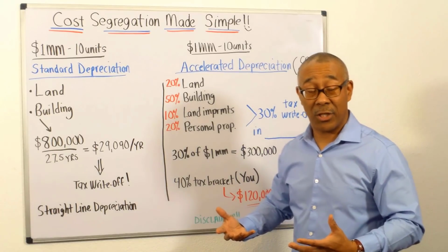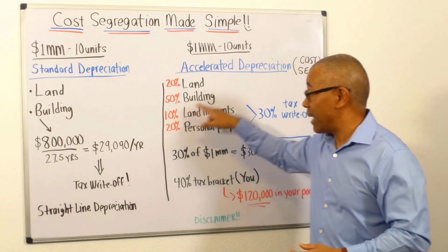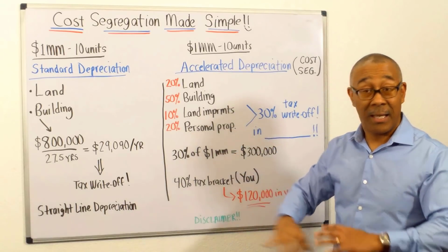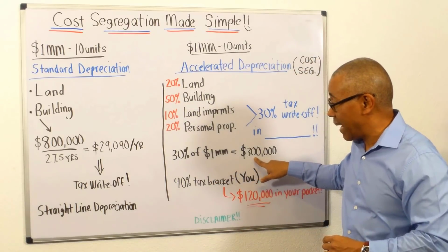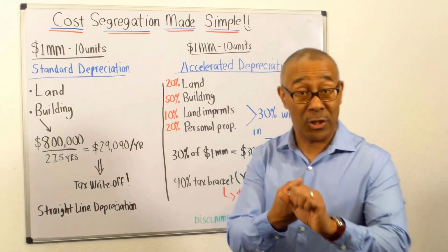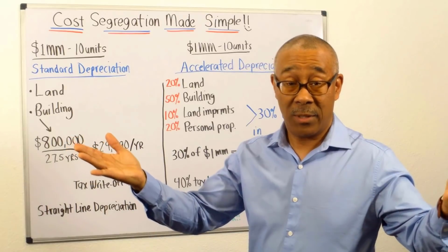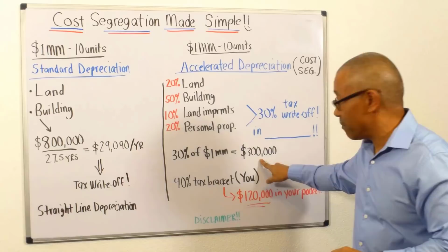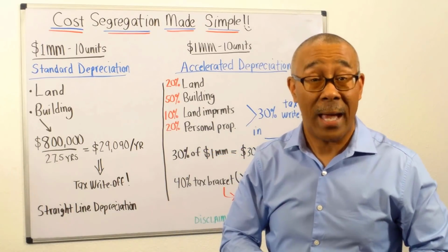That's $60,000 a year. So you just doubled your depreciation, and I'm not including the building. I'm only including the land improvements and the personal property. This is huge. This is huge. So why would you take this money now instead of over 27 years? Well, we have inflation happening, right? So the longer you leave your money in the property, the less it's worth. And number two, if you have the skill set of taking this money and multiplying it with commercial real estate, why wouldn't you do that?